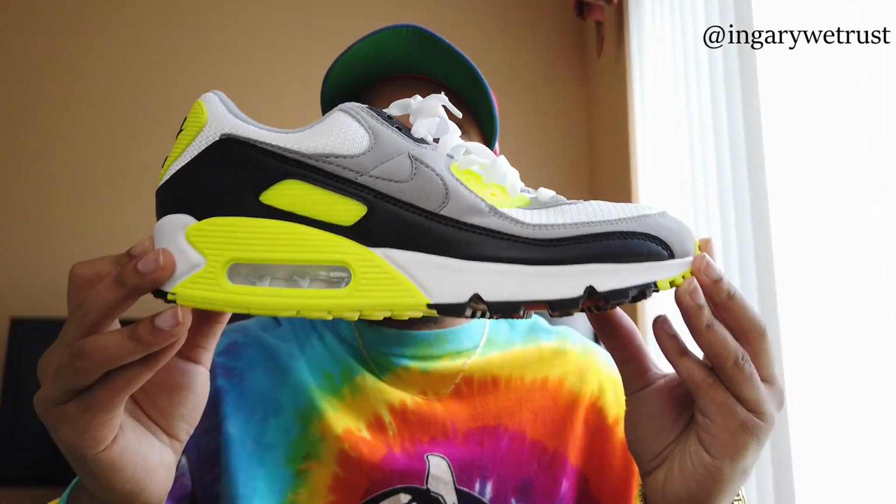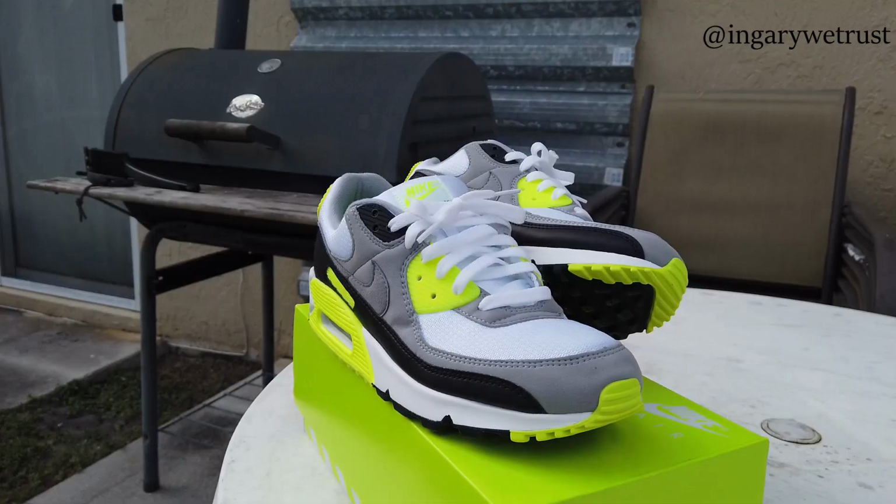And we are here to talk about a new sneaker pickup. And the sneaker we are here to talk about is the Air Max 90 Neon.